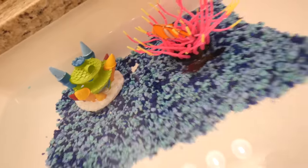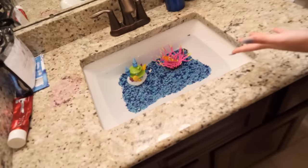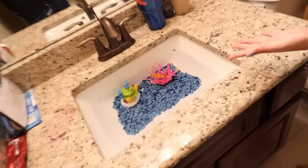I don't know. It's a fish tank. He's so cute. We have to keep it. We just have to keep it like this. No, we're gonna keep it. Our bathroom sink is just unusable now. And I'm okay with that. Because now it's a fish tank.